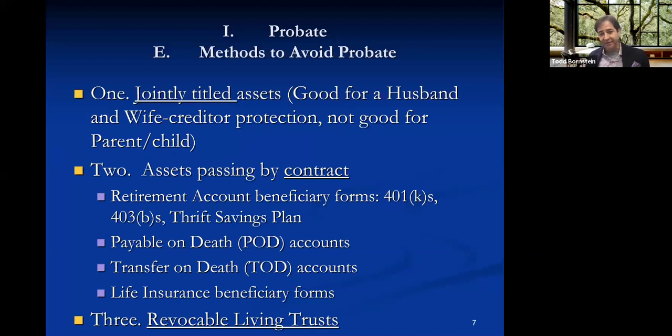I see that a lot. That's not a good idea. Okay, what would be better is not to make me a joint owner, but instead to make me, as I talked about, a POD beneficiary so that I'm designated as the beneficiary at the time of her death. Okay, that being said, accounts for husbands and wives that are jointly titled, that is a good thing because bank accounts, homes, other assets that are jointly titled between a husband and wife offer increased creditor protection. So that is a good way to hold assets and as well will avoid probate.